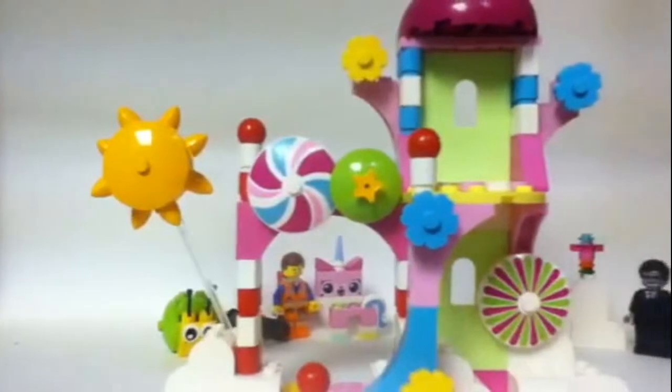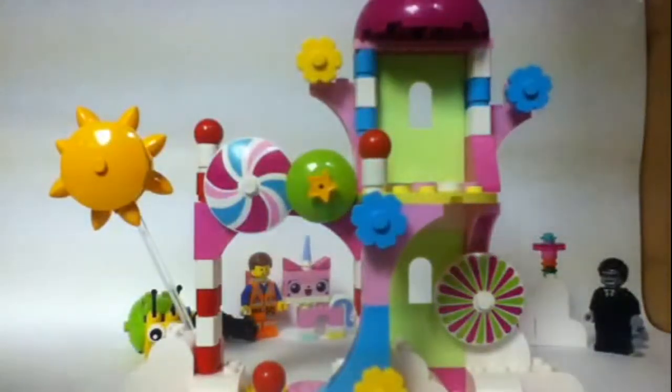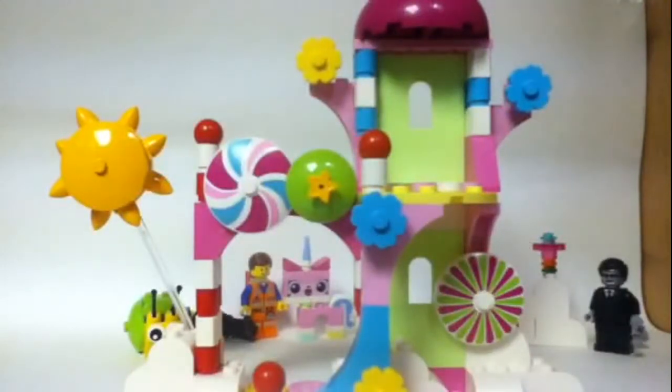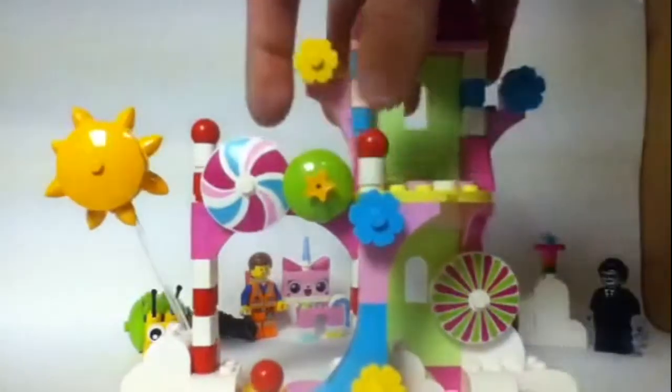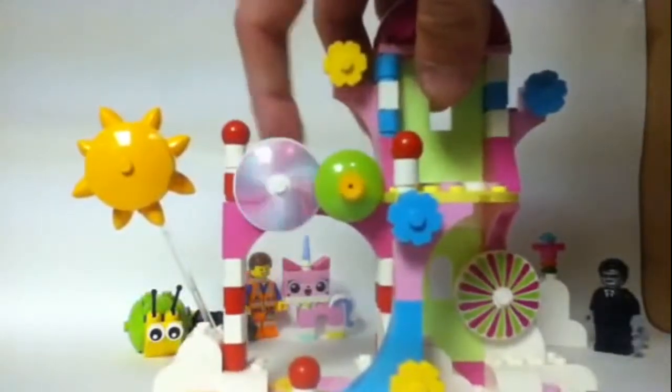This set is not really made to have a lot of play features like trapdoors or flick-fire missiles, and even the catapult is more of a friendly function than a menacing function, just because of the atmosphere of Cloud Cuckoo Land. It's made to be a happy, joyous, creative place. It's not meant for war and destruction and seriousness. Not to say that war has to always be serious. In this sense, it's kind of making it playful.